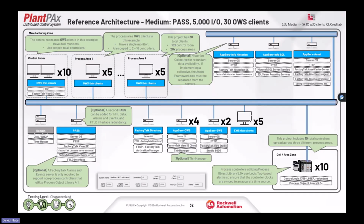Rockwell also recommends that you have kind of an N+1 redundancy on the OWS servers. So if you have 30 clients, instead of just having 3 OWS servers that are supporting 10 clients each, we recommend that you have an additional server to do load sharing, but also in case one of the OWS virtual machines were to have an issue, you still have 3 there that will handle all 30 clients in this case. So that's the OWS server.